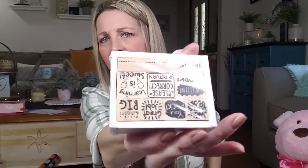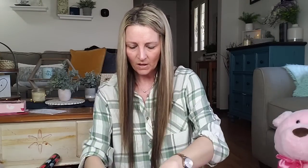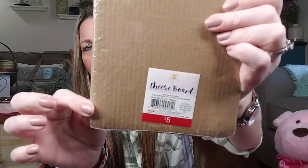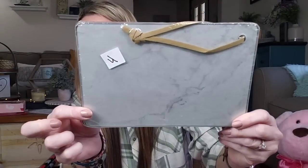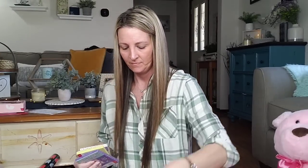And this stamp set. And see, these weren't coming up either. This cutting board retailed for $5. I bought four of them, so I paid 50 cents. These weren't ringing up either, but I got them for 50 cents because I had them up at the register.